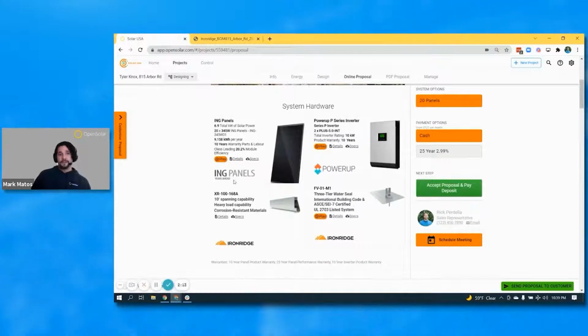Now, back in the online proposal, you'll see exactly where the Iron Ridge content shows up in the proposal. So for a much more customer-friendly Iron Ridge exhibit, you can see it all from here.